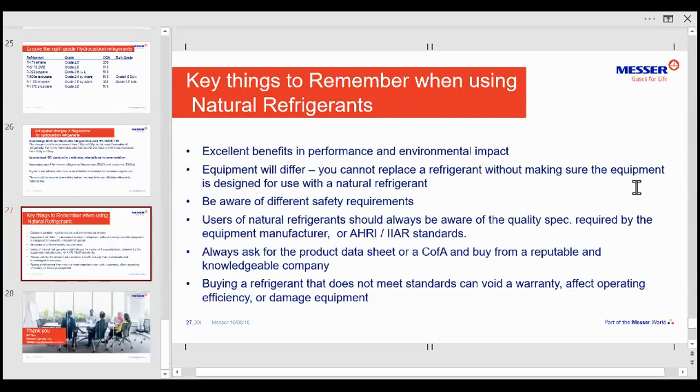Refer to the product safety data sheet or the C of A when buying these natural refrigerants. And one of the ways to determine if you are buying the right one is the product name should have R744 in it, or R717, or R290, R600A. That way you know that you're buying a refrigerant grade natural refrigerant. And using the wrong refrigerant basically could, again, void a warranty, affect the operating efficiency, or damage the equipment.